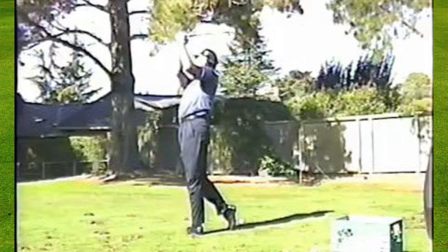Another highly praised swing has been that of Steve Elkington. His swing was considered the second most beautiful after Purtzer's.